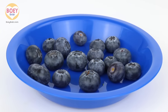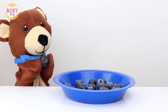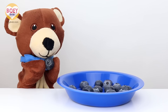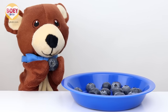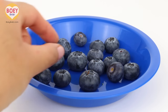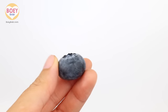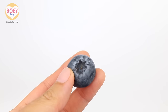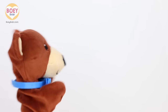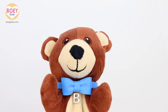It's snack time. Yummy! Blueberries are so sweet. Now it's my turn to eat blueberries. They're so juicy and really healthy. Yum! I'm full now. That was yummy!